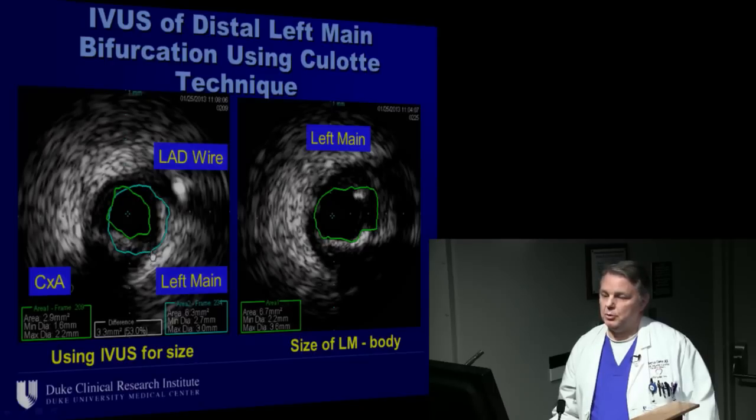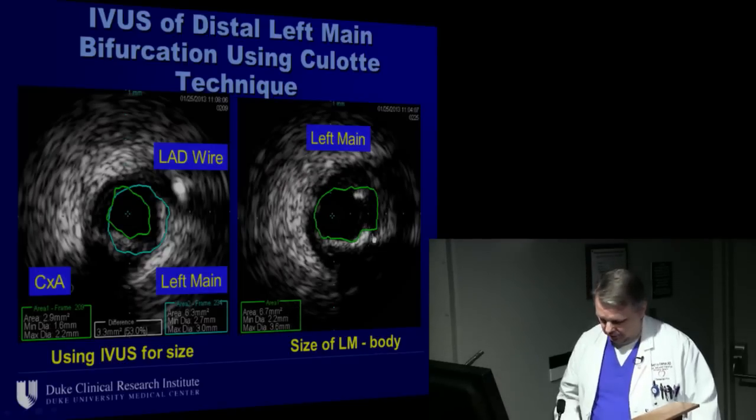In this particular, the blue is the left main, and the circumflex is the smaller vessel here of 2.2 millimeters cross-sectional area. And when you pull this back a little bit further, you can see that the left main is now much larger. So you actually need to stretch the stents that you place to fit this area. And this is going to be about 3.6 to 3.8 millimeters in diameter.